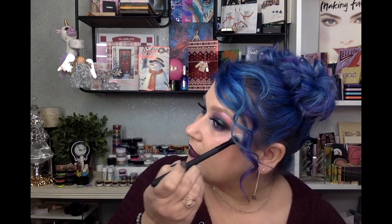Sometimes when you put on highlighter, if you spray your face with the setting spray, it can tone it down. So sometimes you just got to reapply it a little bit. So there we go. Beautiful, beautiful, beautiful.